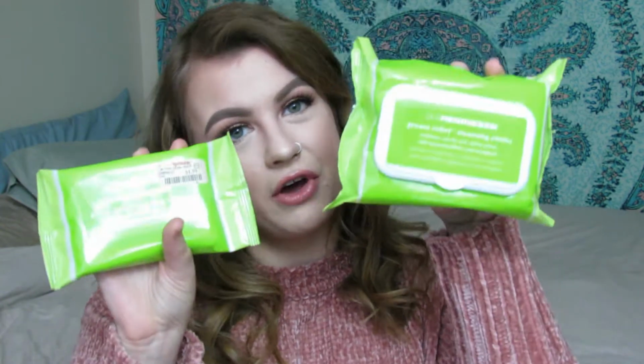Then I also ended up picking up the travel size version of it as well. It was $1.99 and you get 10 cloths. I thought this would be good for when I'm traveling, so I have a couple of those.